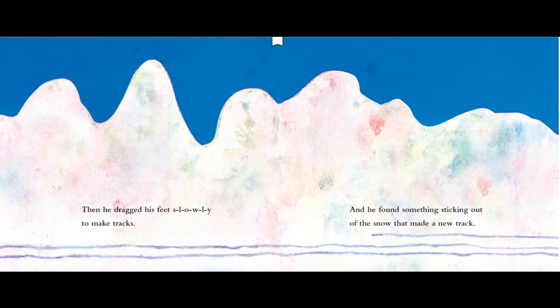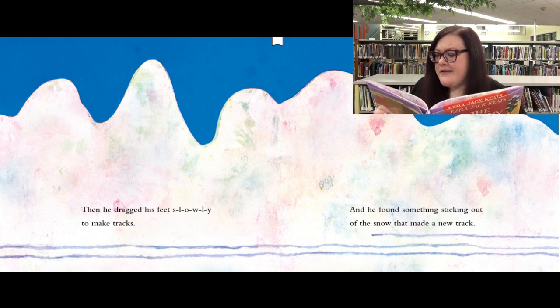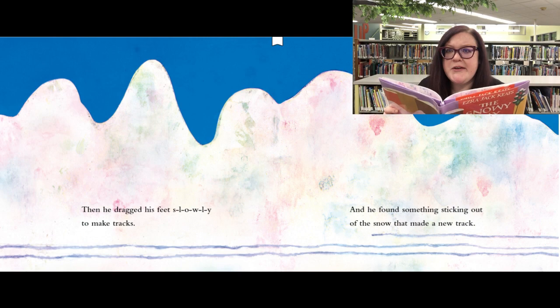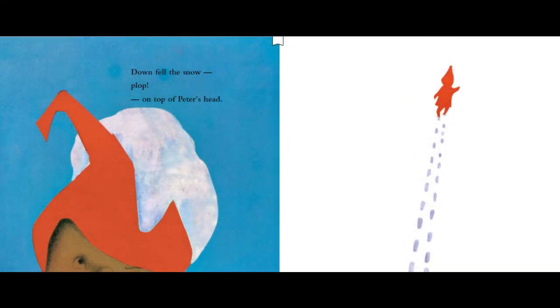Then he dragged his feet slowly to make tracks. And he found something sticking out of the snow that made a new track. What do you think made that third track sticking out of the snow there? I wonder what it is. It was a stick that was just right for smacking a snow-covered tree. Down fell the snow, plop, on top of Peter's head.